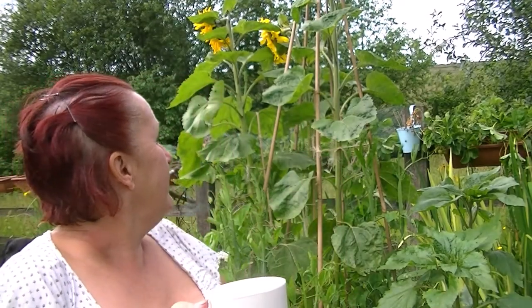The sunflowers are looking pretty, aren't they? I'm so pleased with those. They're beautiful. I've never managed to grow a sunflower before, so you can imagine. Oh my goodness, bugs. Nightmare. Anyway. Yeah, we'll do a whole garden tour, I think. Show you all the things that have been changing.